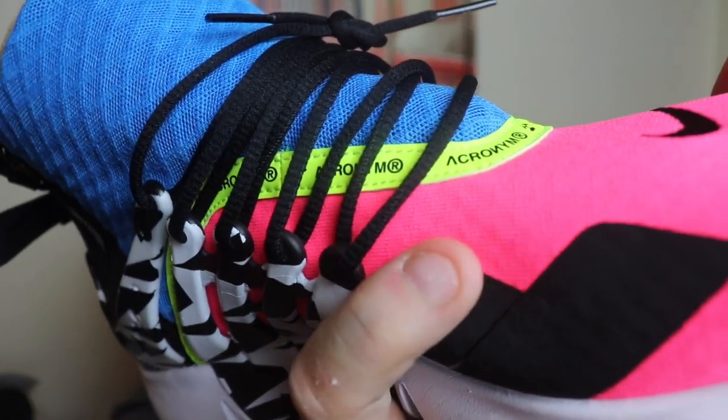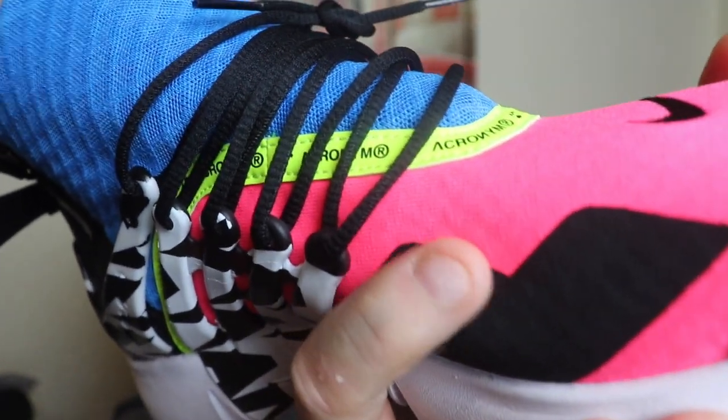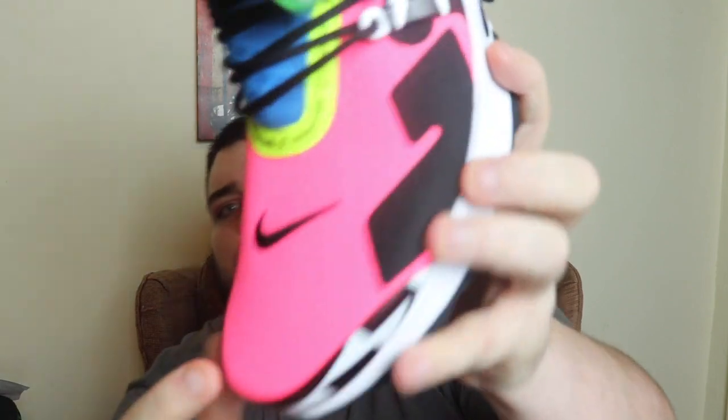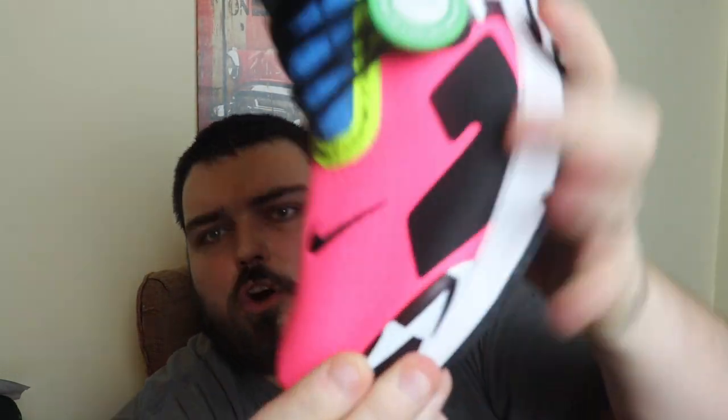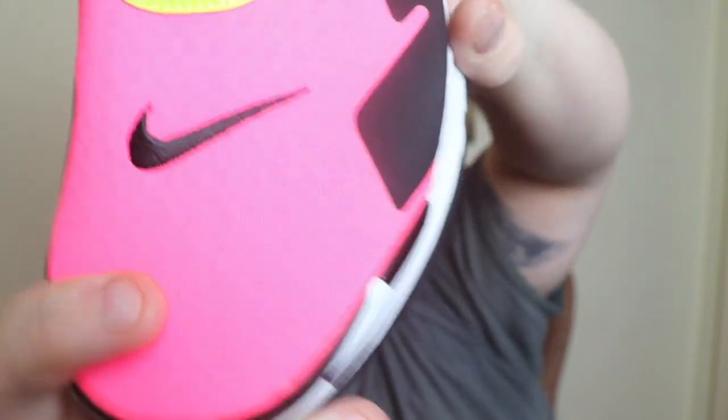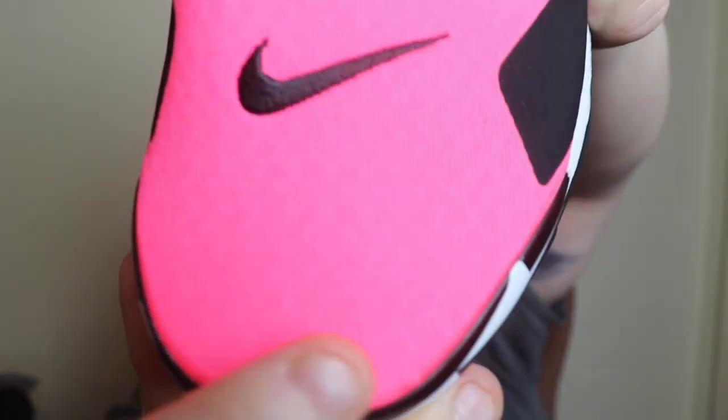Again, there's some kind of issue with the stitching here or discoloration. I'm going to try to get it in here, see if I can get it to focus for you guys. I don't know if you guys can see that. And then on top of all that, right here on the toe box, I tried to look to see if it would scratch off. I don't think this is going to pick up.